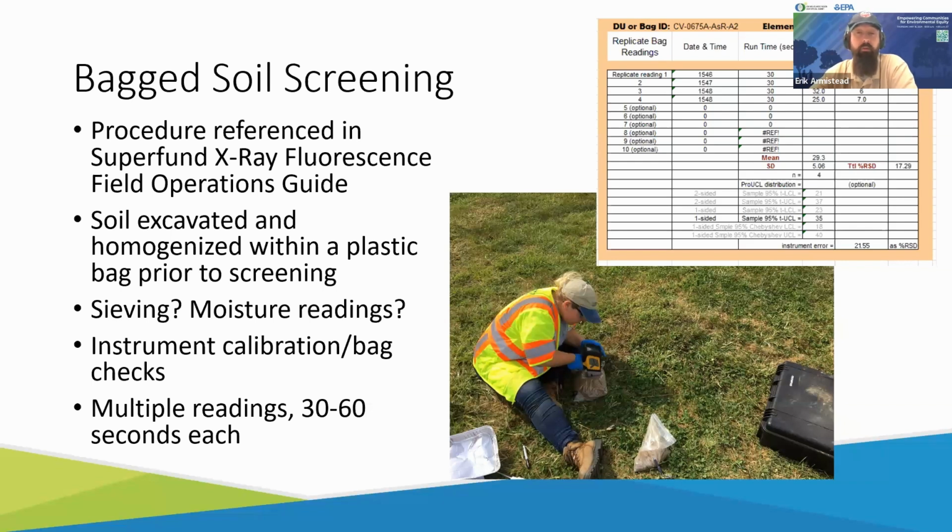There's obviously other options. You can run it through a larger sieve to remove rocks if you have that issue with your soils, or take moisture readings, because again, you generally want that soil to be relatively dry, less than 10 to 20% moisture. Next slide.